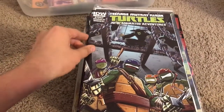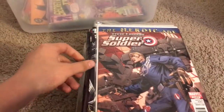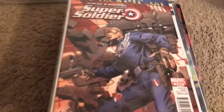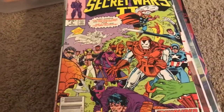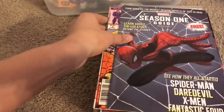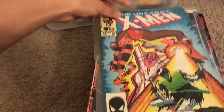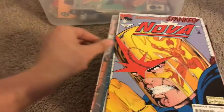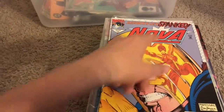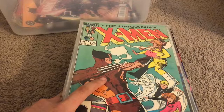Teenage Mutant Ninja Turtles, New Animated Adventures, issue 8. Steve Rogers Super Soldier, issue 3 of 4. Secret Wars 2, issue 5. Guide to Graphic Novels of 2000. We've got Uncanny X-Men, issue 194. Nova, issue 2. Bad Boys Get Spanked. What the heck? Okay. Uncanny X-Men, issue 195.